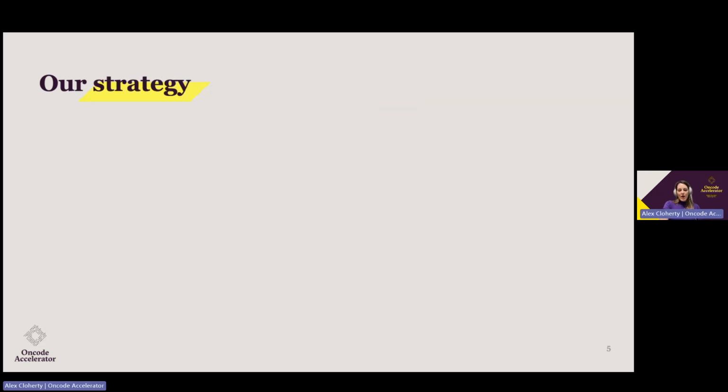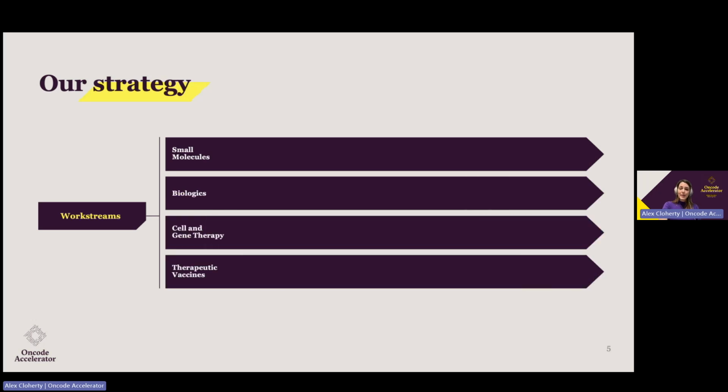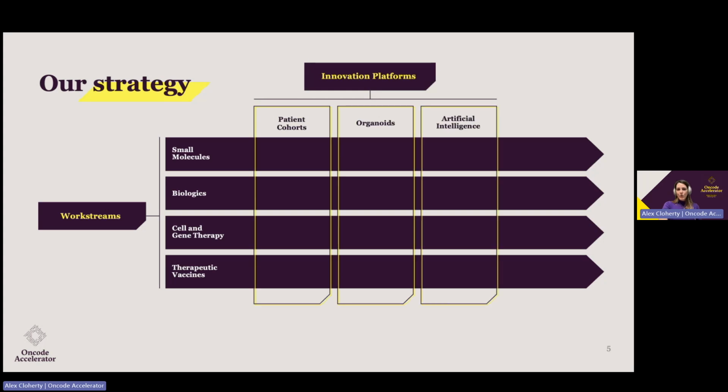Our focus is on specifically innovating and accelerating the preclinical discovery and development of 4 key types of cancer therapies that are represented by our work streams, namely small molecules, biologics, cell and gene therapy, and therapeutic vaccines. And by overlaying our innovation platforms, which are well-defined patient cohorts, organoids, and artificial intelligence, we aim to accomplish this optimization and acceleration of these different types of cancer therapies.